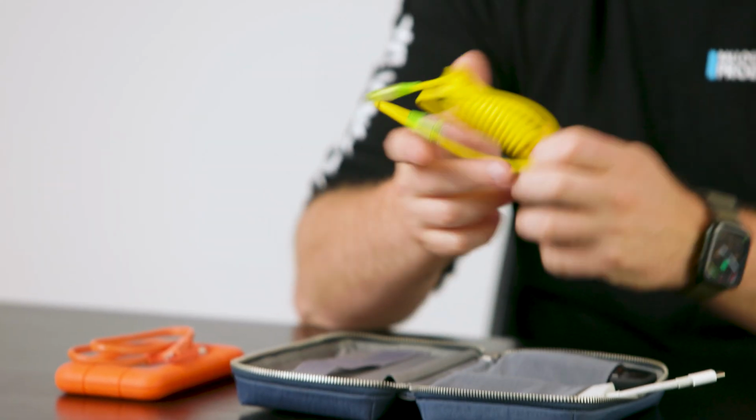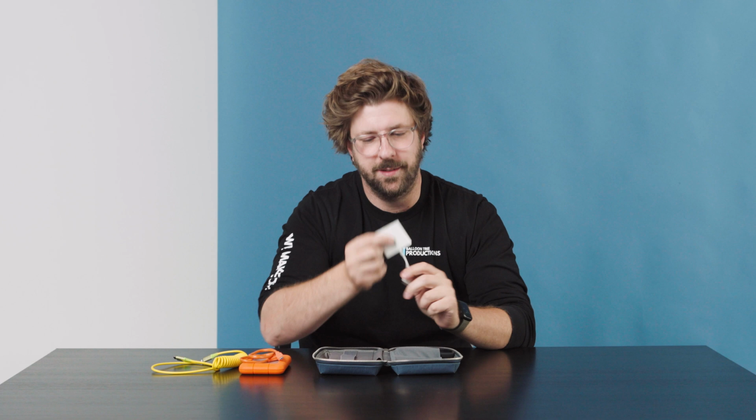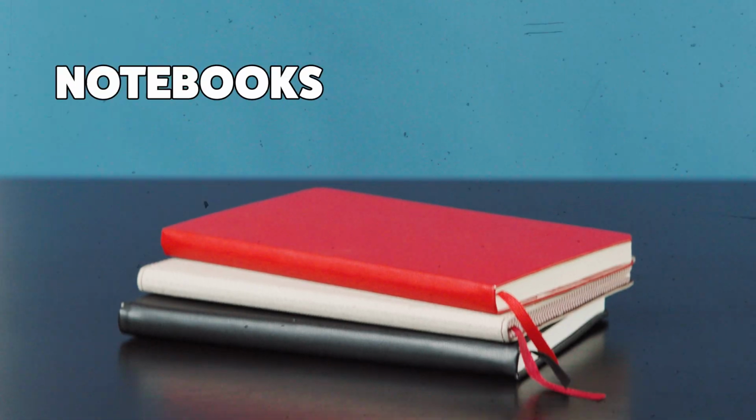We've also got a couple of other cables. There's a lightning cable, it's very springy. That's fun. A little adapter in case you need USB-A and HDMI. And this clicker, which I have in case I do any presentations, which is pretty rare.